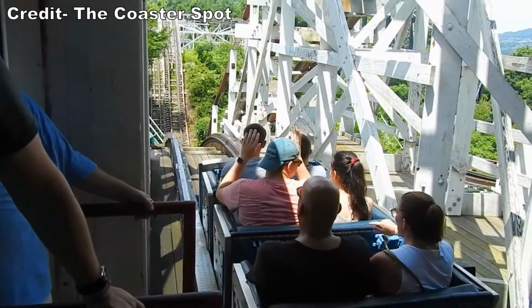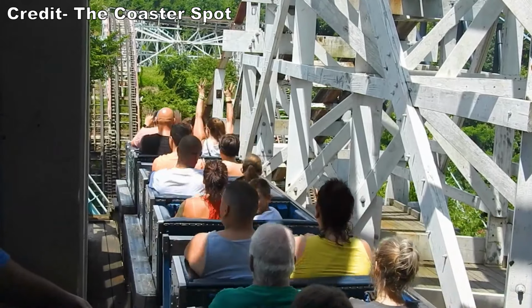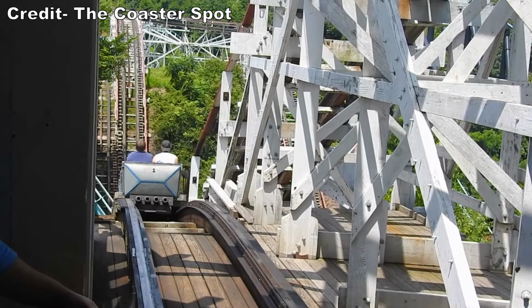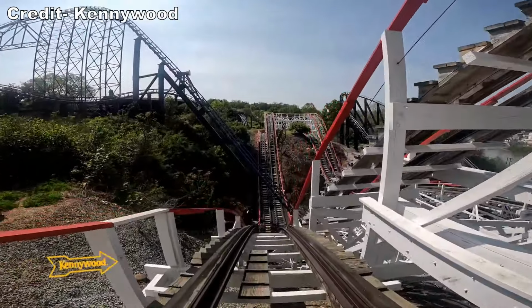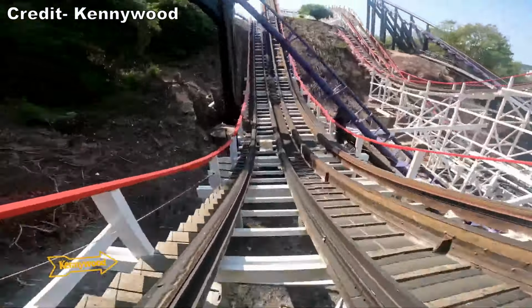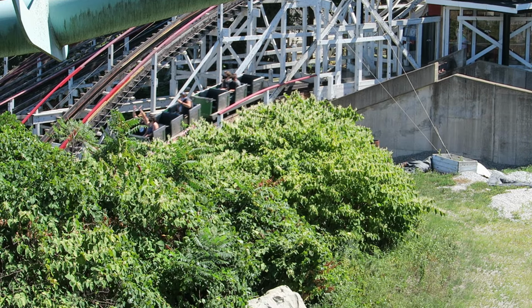Once checked, Thunderbolt begins by rolling forwards. Then you drop down the ravine for the first of four times. This surprises many first-timers. This drop is roughly four stories tall, and it has a nice head chopper with Phantom's drop overhead. And those in back get a decent pop of airtime as well.